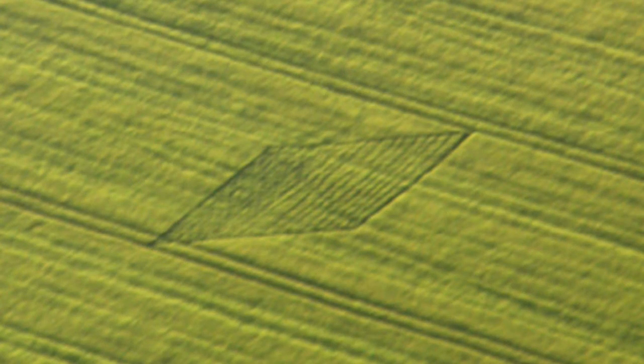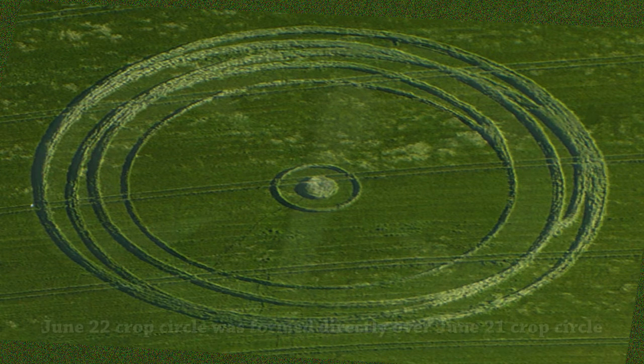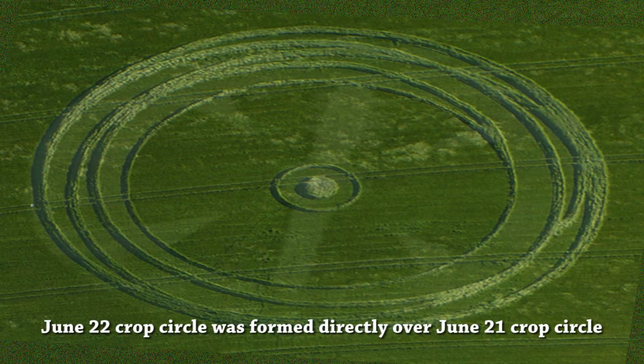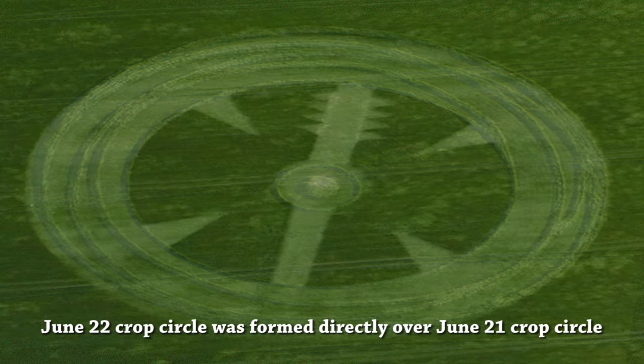But on the 21st of June, there was a crop circle not too far away that appeared, that showed the tip and tilt of the Earth by showing several different orbits around a point. The next morning, on June 22nd, they showed a crop circle with a shaft going right down the middle. That would be the central shaft of the Great Pyramid. And it also showed the first crop circle.